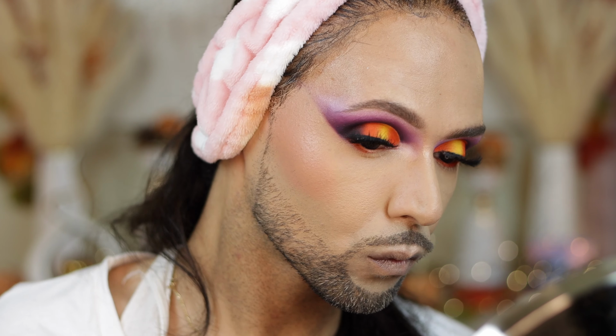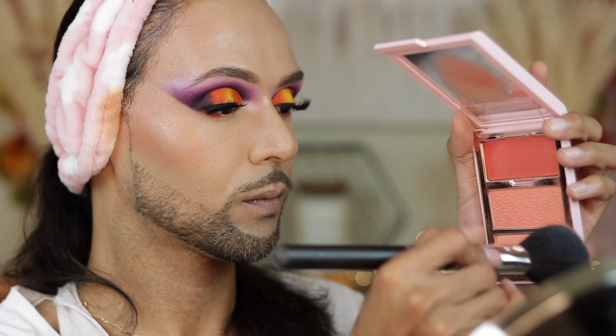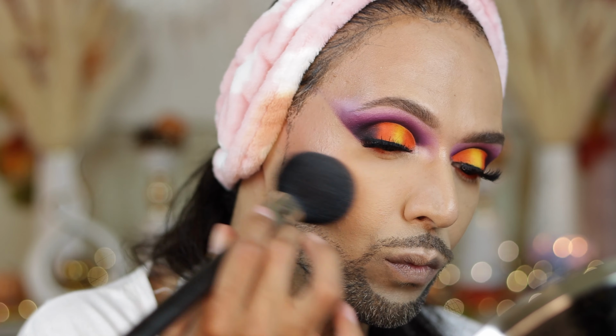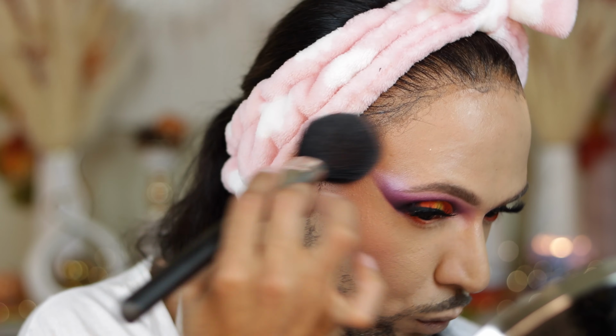Alright guys, so moving on to blush, we are going to use the One Size Cheek Clapper blush in the color Freaky Peach. And I am going to take the cream blush and just push that into the skin, and then we're just going to take a large brush to get a diffused wash of color on the skin, and I'm just going to mix between both blushes in the palette.